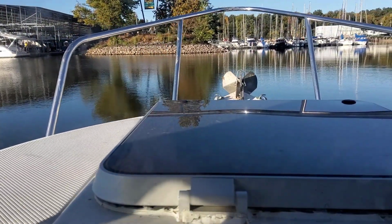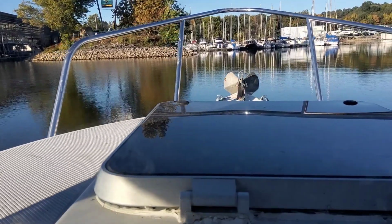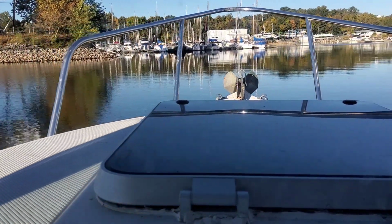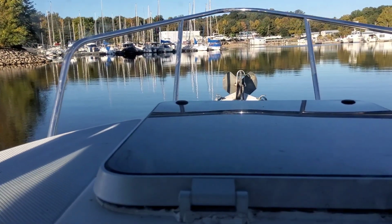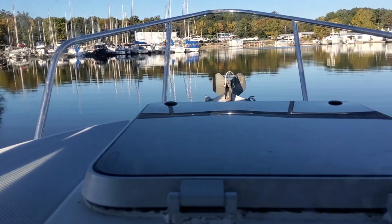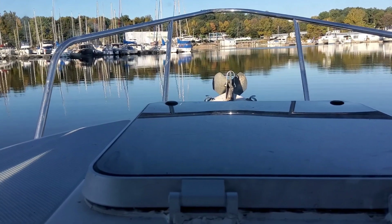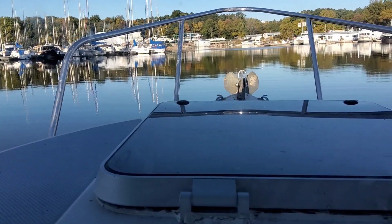So I just moved on, kept going somewhere else. And it wasn't, like I said, a bad little marina. I kind of enjoyed it. It was nice. Kind of one of these out of the nowhere places. No town or anything around here. So I went ahead and left.